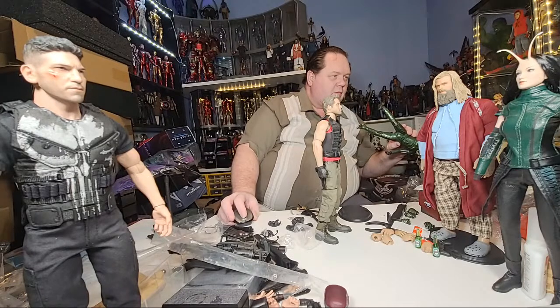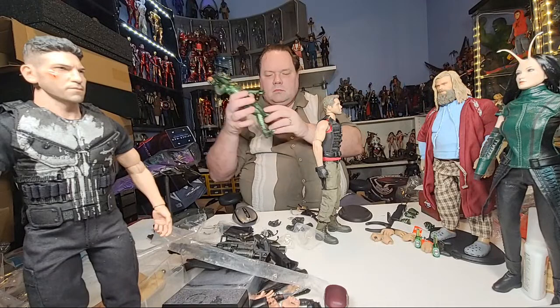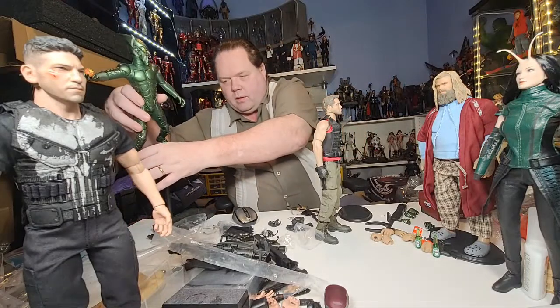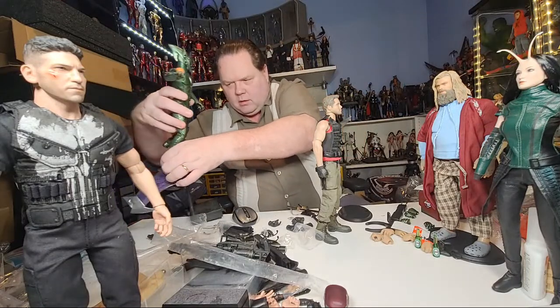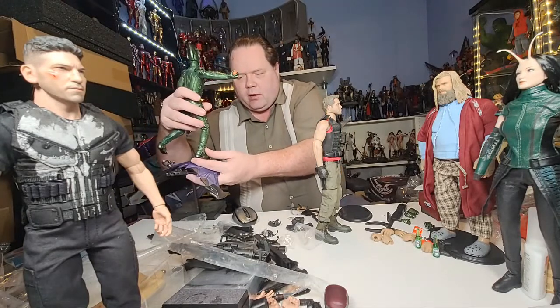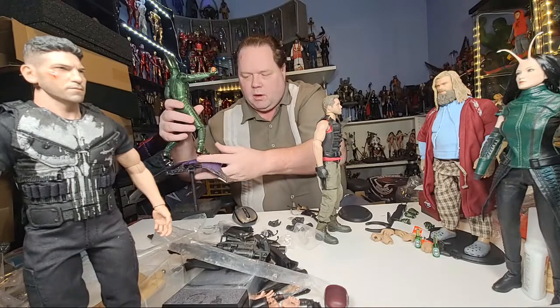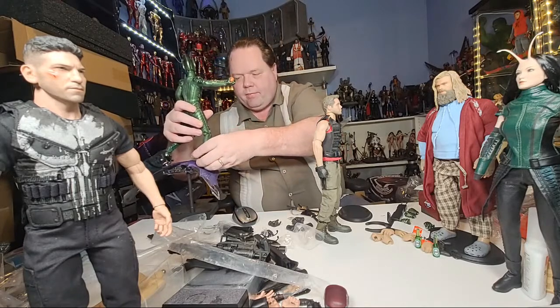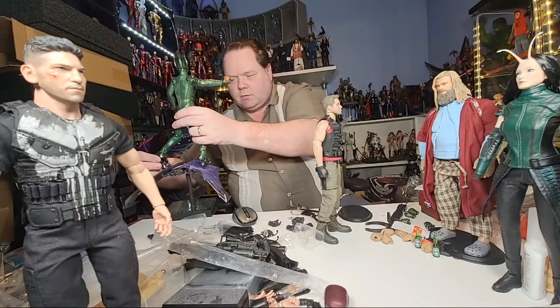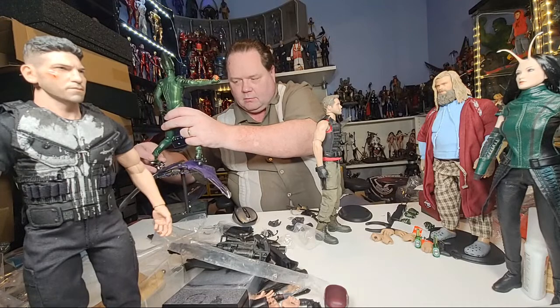Oh, come on now. Don't bang into your glider. You'll knock him off. But even through all that, he wanted to stay on the glider. He really did.